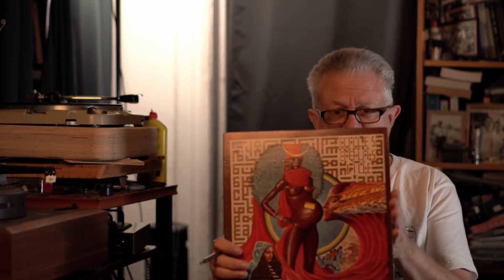Studio tracks are much more subtle. They're much more compositions. They're almost chamber jazz in a way. And when they're bordered with these amazing high energy live tracks, it's really, really amazing.